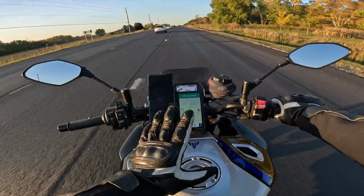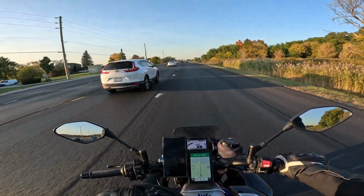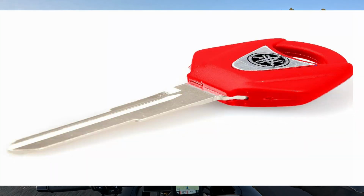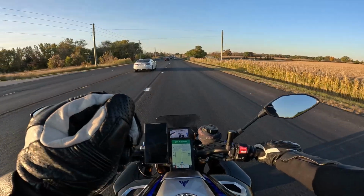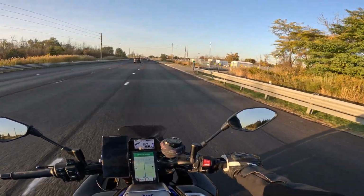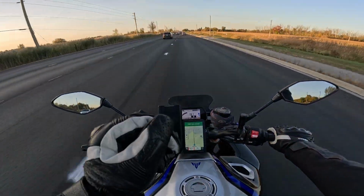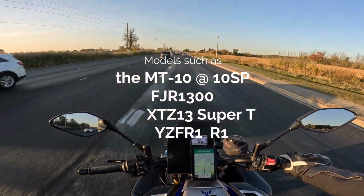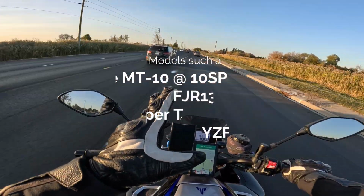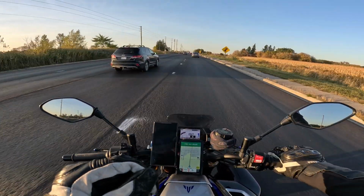So Yamaha, as some of you may or may not know, there are certain models out there that have a red colored key. Here, let me put it up. Bling, bling, bling, red. It is called the Immobilizer key, right? There are still certain models that come standard from Yamaha with this red Immobilizer key, such as the MT10s, the FJRs, the Super Teneres, the R1s, and that is about it that is now left with the Immobilizer key.